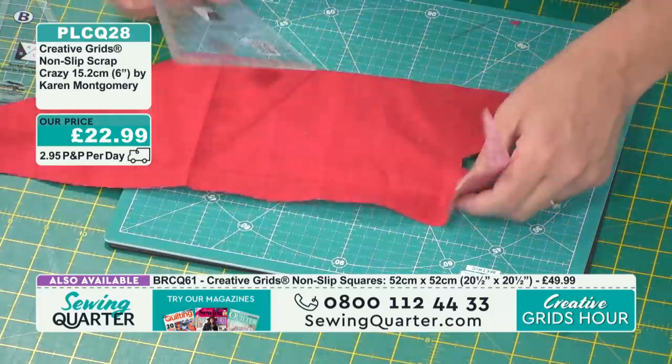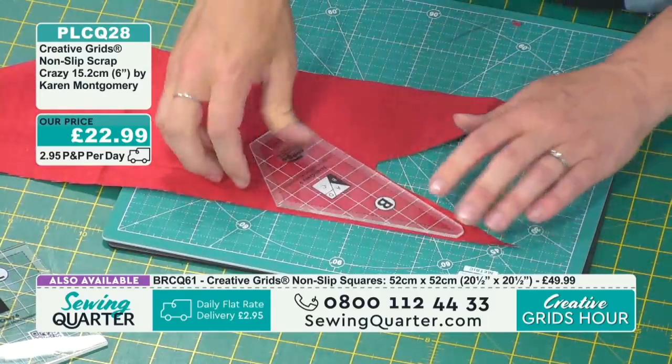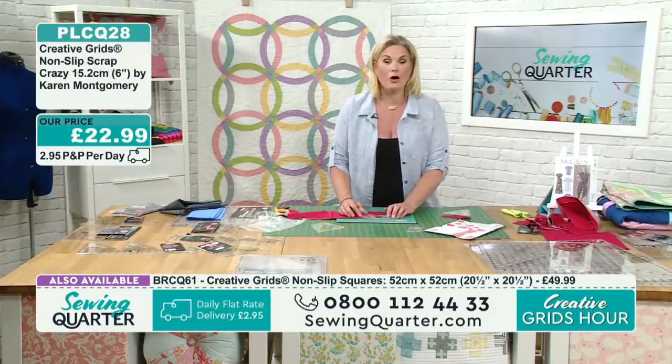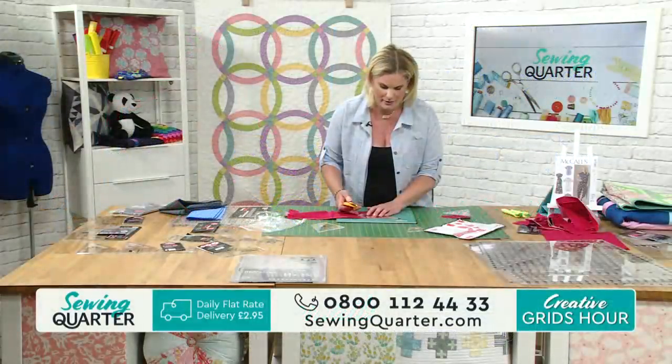Now, B piece goes in here. So I know Linda from Northampton, what's she got to say for herself? We've got fabulous. Oh, thank you, Linda. She says, good morning. This is a photo of my very first attempt at patchwork with a creative grid ruler. I used the Scrap Crazy. Perfect. It's what we're doing now. It was simple yet looked complicated when finished. Absolutely love creative grids rulers, and I'm getting quite a collection. You are not alone. Really not alone. Thank you. Thank you for sharing.